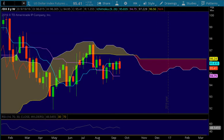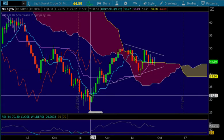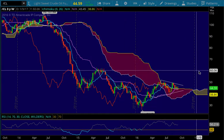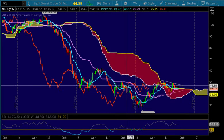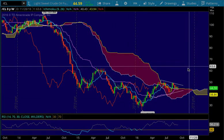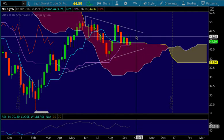Oh, geez, I forgot crude. Actually, let's stay zoomed out a little bit. So we do see, I recognize this as a bottoming type pattern for crude. Looks like an inverse head and shoulders. Crude loves to make inverse head and shoulder bottoming patterns, and frequently they're kind of messy.